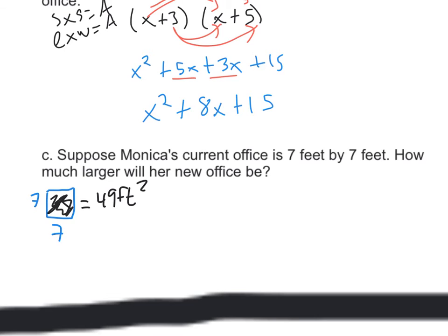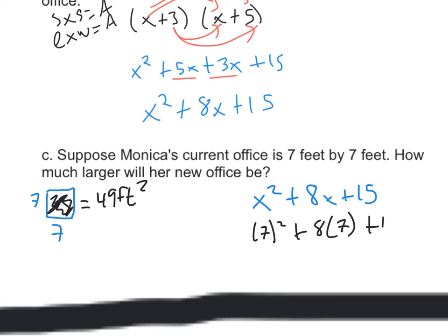Okay, and then how much larger will her new office be? Alright, well, we've got that awesome polynomial that we figured out was x squared plus 8x plus 15. And we can go ahead and insert the old dimensions, because remember the x here represented the old dimensions. So we can plug 7 in here, 7 right there, and go ahead and calculate the area of her new office.